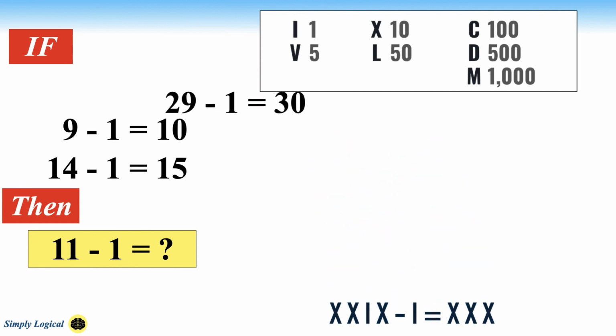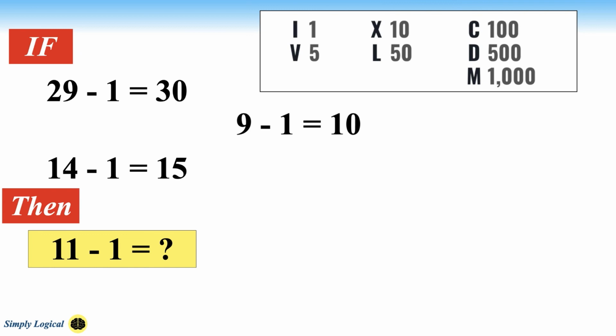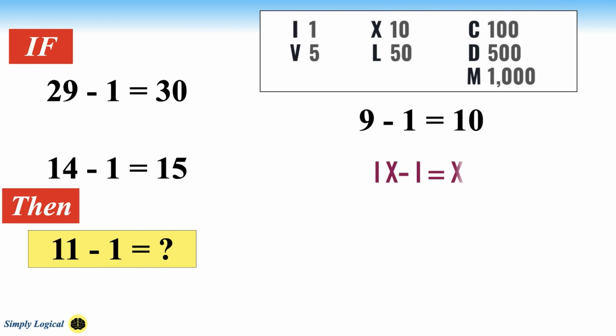which is RHS of the equation. Similarly, in the second equation, 9 is represented as IX and 10 is represented as X. Here again numeral I, which is a second numeral, is removed from the first numeral, which results in X, which is RHS of the equation.